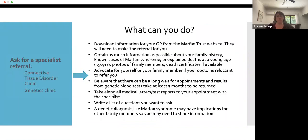So what can you do to try and streamline the process? I think if several people have mentioned Marfan syndrome to you, or you feel you have some of the features, it's reasonable to ask for a referral to a connective tissue clinic or to a genetics clinic. There is information on our website that you can download and take along to your GP if you're not sure how to approach that, and they should be able to facilitate that for you.